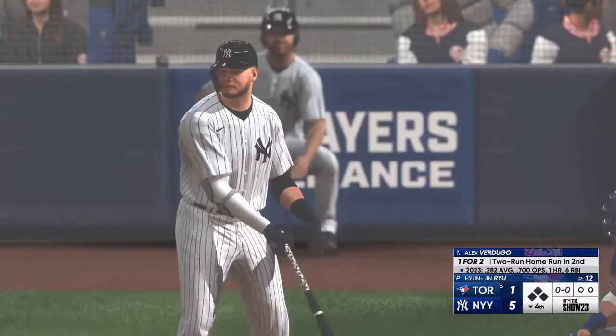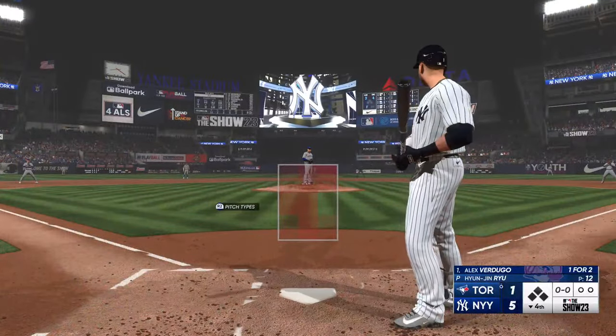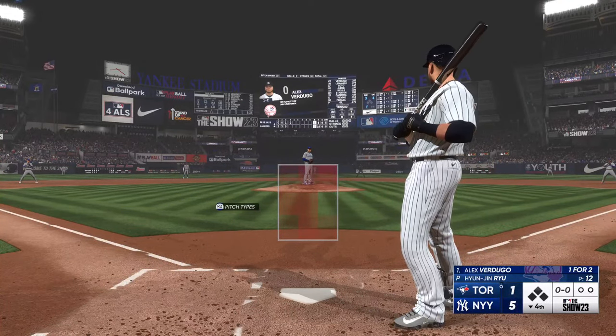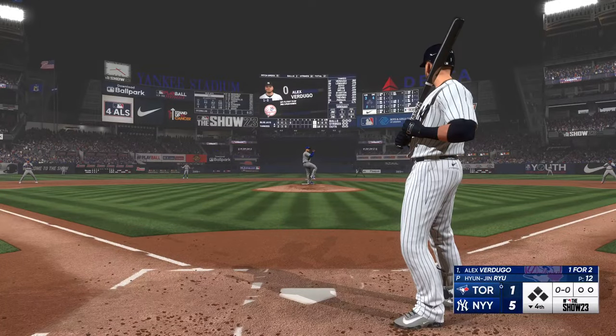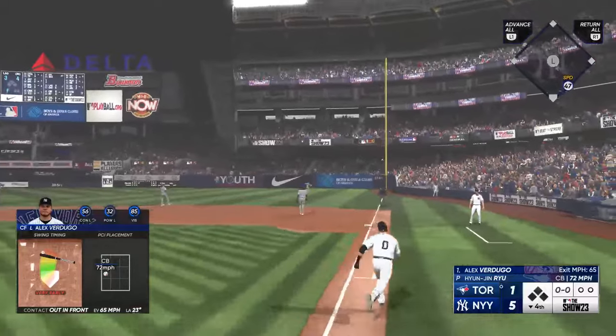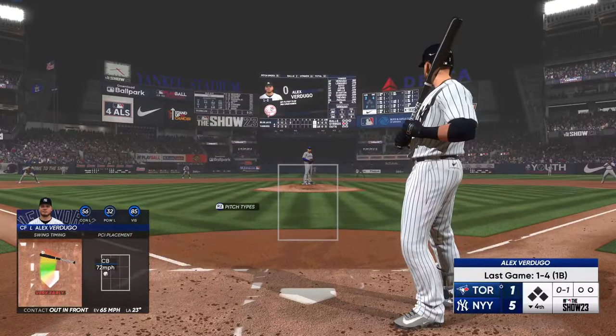Here's Alex Verdugo, the center fielder. Verdugo, former second-round pick by the Dodgers back in 2014. And, Chris, I think one of the things that people always focus on with him, he was the centerpiece to that Mookie Betts trade between the Dodgers and the Red Sox.